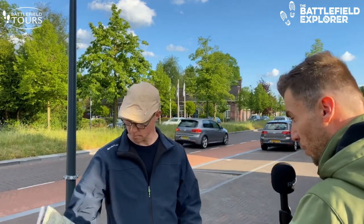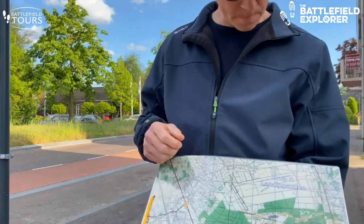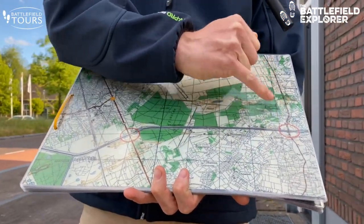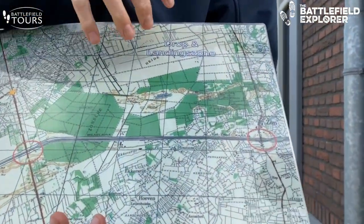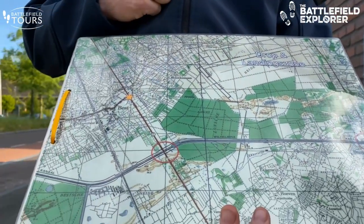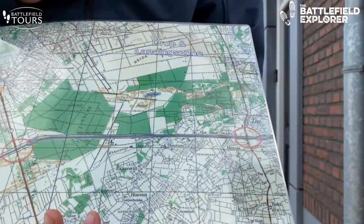And you have also a map with you. It's good to show to our followers. Where are we standing right now? So we're standing now here in the built-up area near the bridge at Son. You can see the drop and landing zones on top. And this was the secondary bridge at Best that they also tried to take. But we are going to focus on the capture of this bridge.